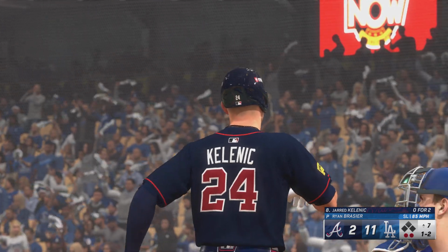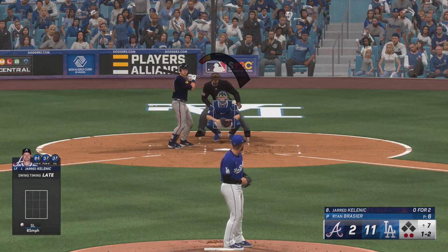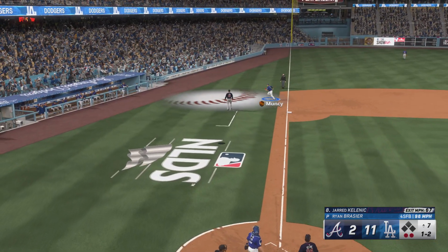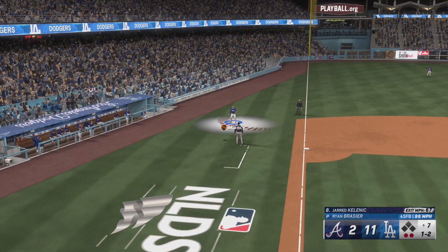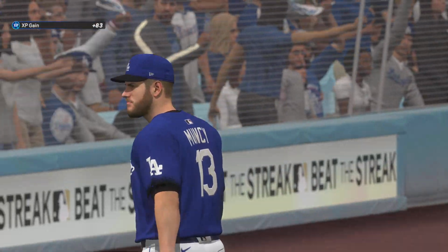Swing and a miss. And the count 1-2. Wow, no fair right there. I mean, that slider didn't move to the very last moment. Incredibly difficult to pick that up. Just gotta have to tip your cap on that pitch. Muncy makes the catch, and that'll do it.